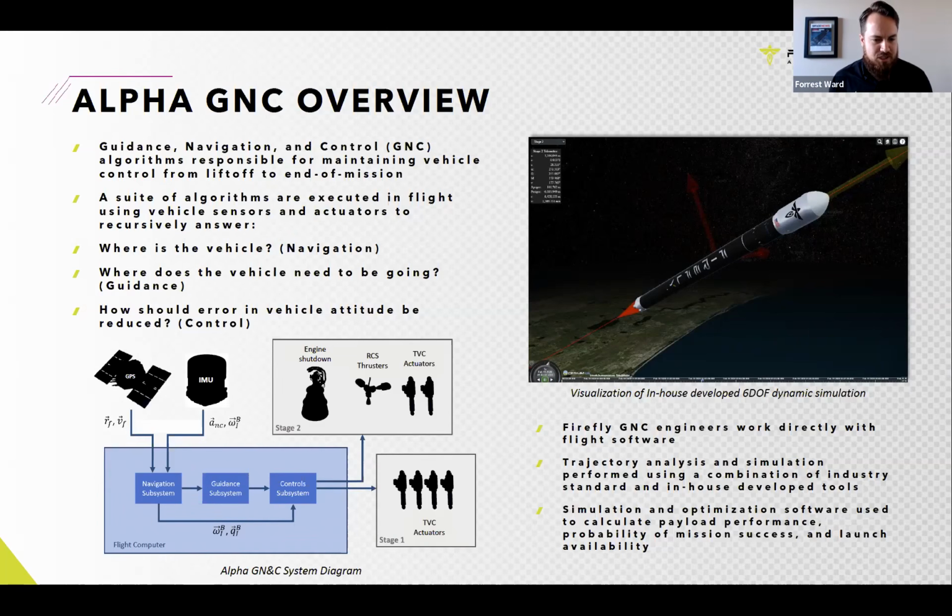I included engine shutdown here because GNC as a flight software application is the software that has the information about where we are in relation to the orbit that we want to end up in. So on Alpha, GNC sends the flag to flight software telling flight software it's time to shut down the engine because we're in the right orbit.